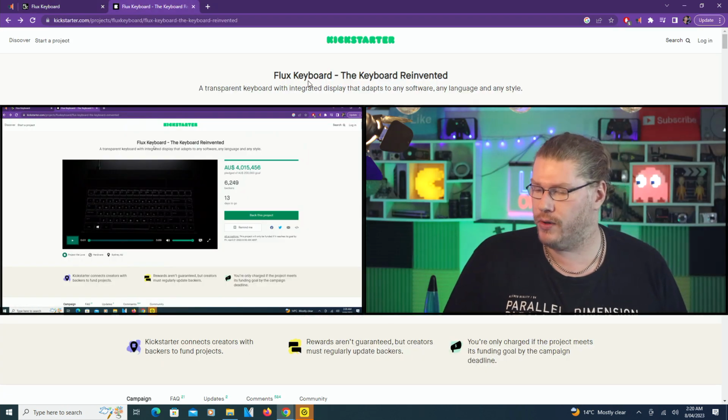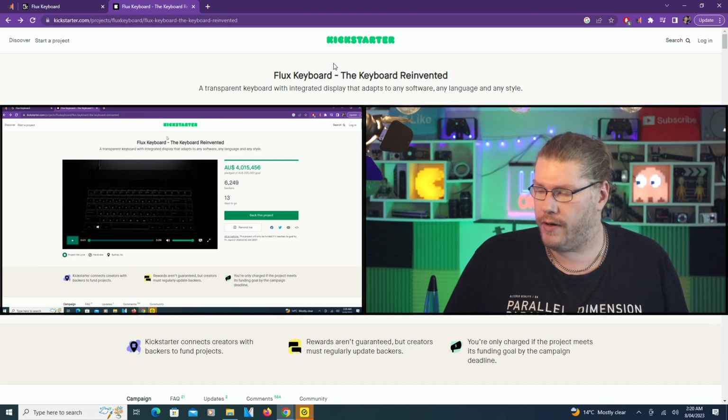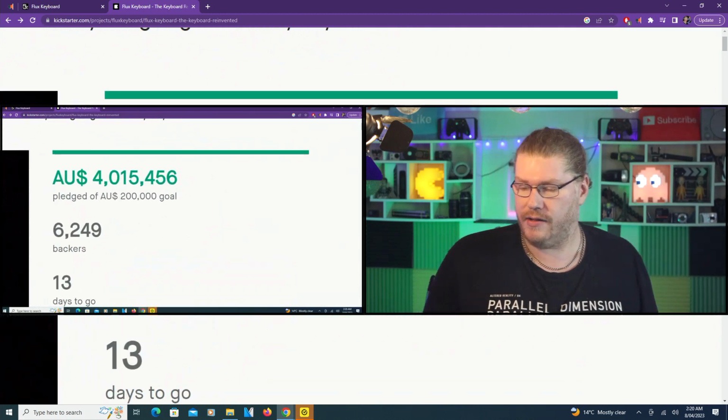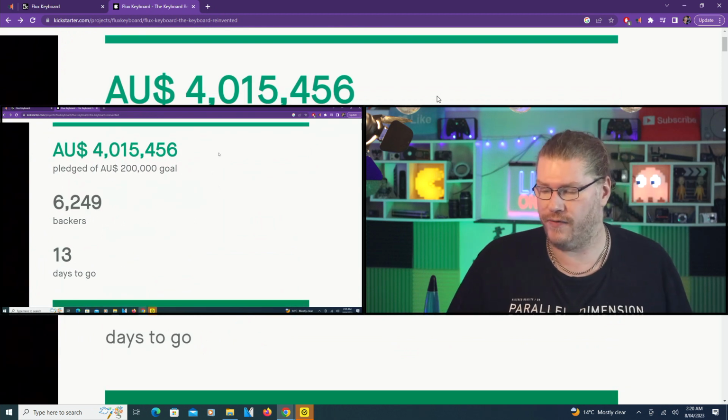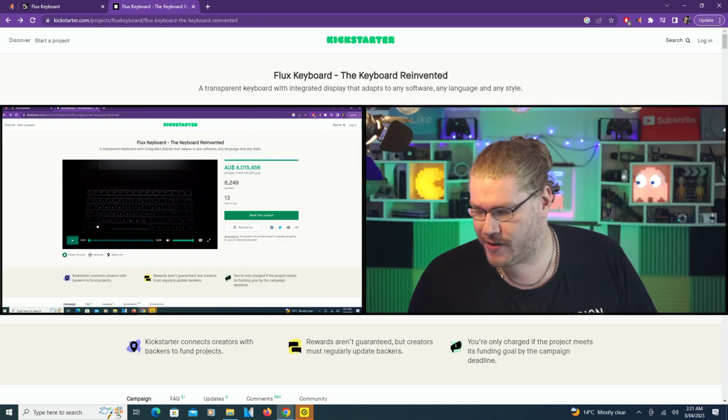It's the Flux Keyboard. Now, they've currently got a Kickstarter going on right now, and as you can see, they originally wanted 200,000. They've got over 4 million so far, and they've got 13 days to go, so that's awesome. And the fact that this company seems to be based in Sydney, Australia, I live here too, so that's awesome. Voting for the Australians, absolutely, when it comes to technology.